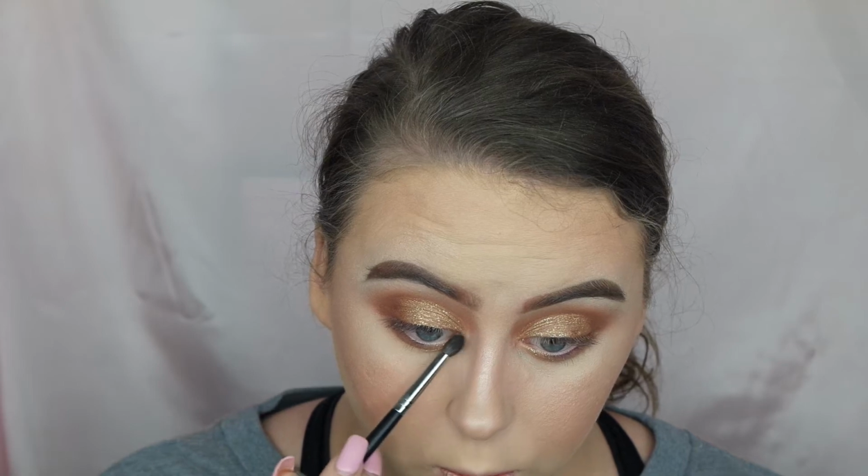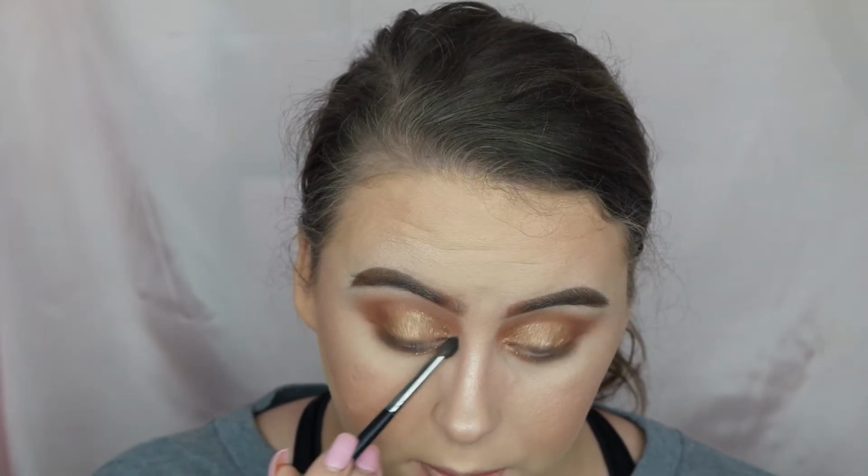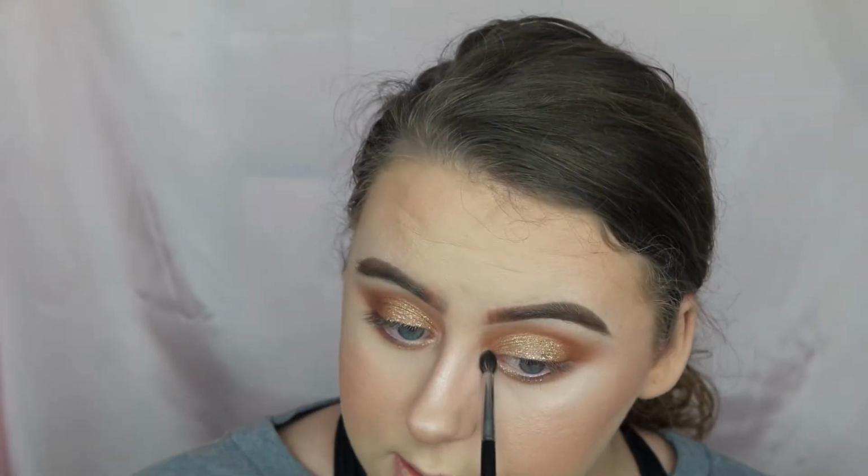Take just a little bit of that and pop it on my inner corner and on my brow bone to make that pop. Like, that is so intense, guys. This was literally $5 at Walmart. Y'all should definitely go get this.